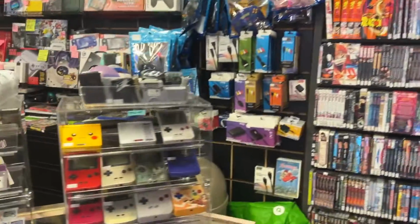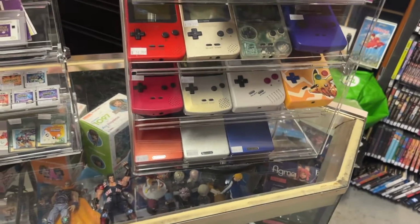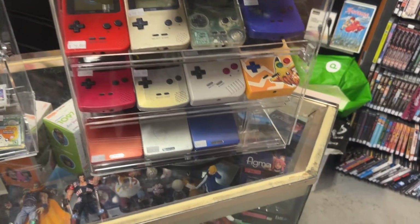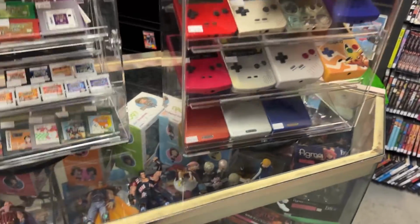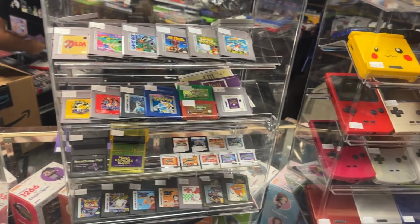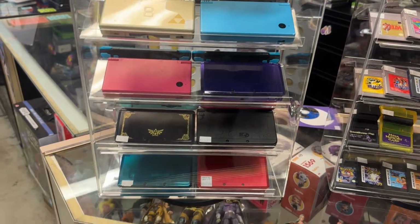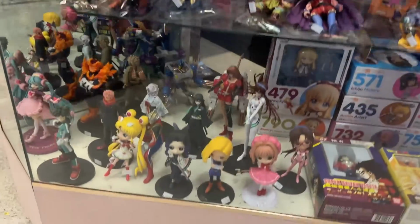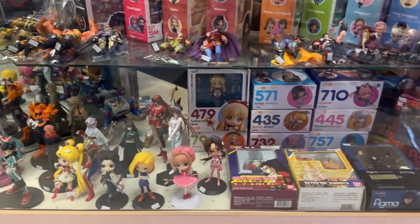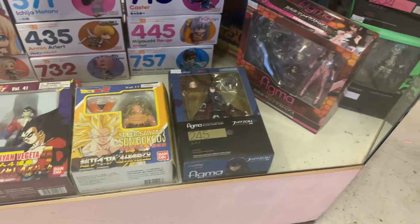And moving over here, you've got consoles, handheld consoles. So they've got a couple that are modded, I think a couple that are stock. A really nice selection of Game Boys here, some of the rarer or more expensive Game Boy games, and some DS consoles. And then down here you've got some figures. A really nice selection of new and used figures.